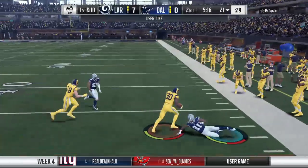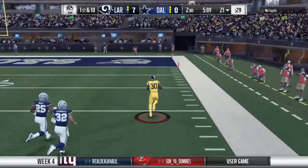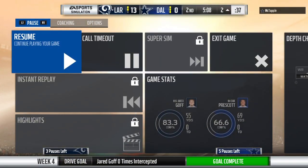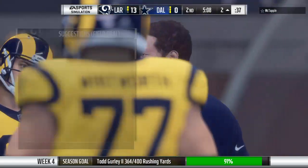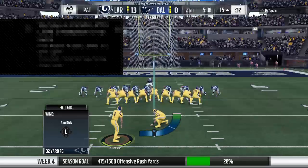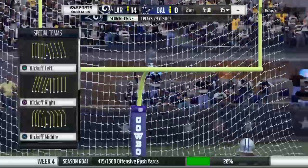This one's moving fast. Good move by Gurley. Todd Gurley, wave goodbye. 20, 10, touchdown, L.A. Todd Gurley. Rams strike quickly here for 6 points. Zerline now for the PAT. And it's good to make it 14-0.